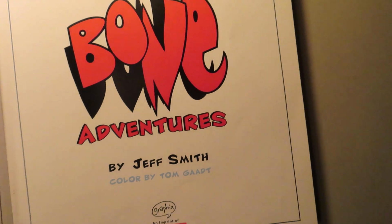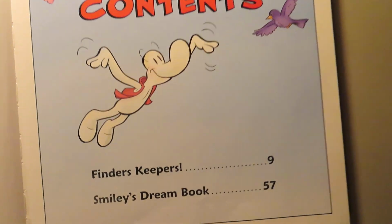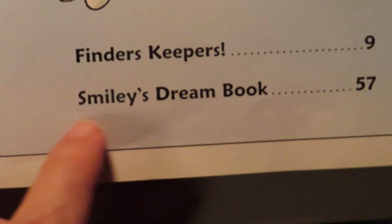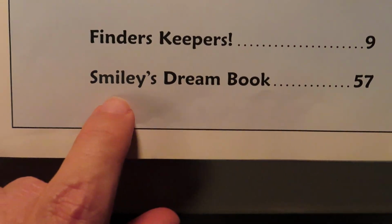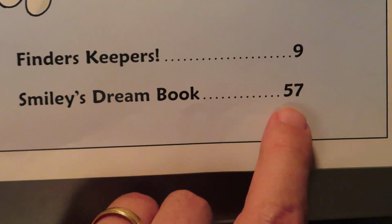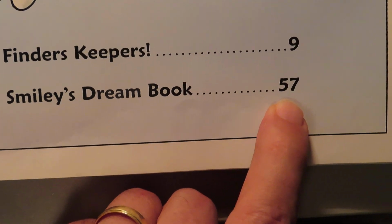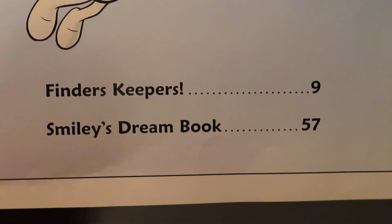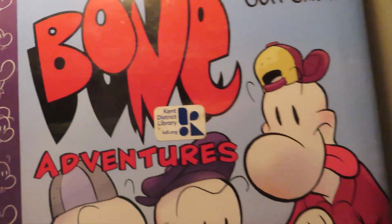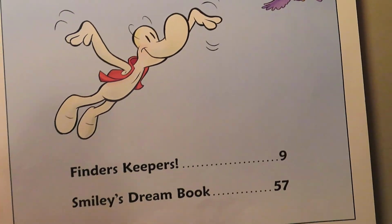Let me back up a second. It consists of 2 stories, Finders Keepers and Smiley's Dream Book. Now, according to Wikipedia, Smiley's Dream Book was originally published separately back in 2018. Then in 2020, Smiley's Dream Book was repackaged with Finders Keepers and released as Bone Adventures. We'll take the first story first.